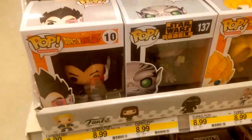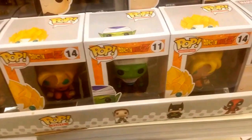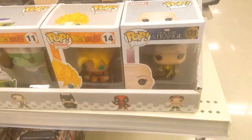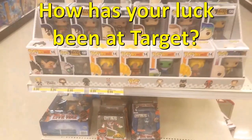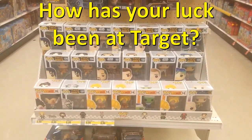Now, when I first started going to Targets, I used to see a lot more Marvel in the mix. As a matter of fact, that's where I got my Punisher Nemesis pop from, and my first Daredevil pop from as well. And at the bottom there, just the typical thing. Really, some Mystery Minis pretty much sold out, and then some Metals die-cast, but not that many. So yeah, that was pretty much it.